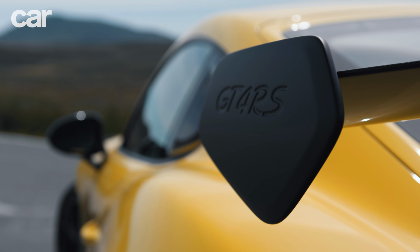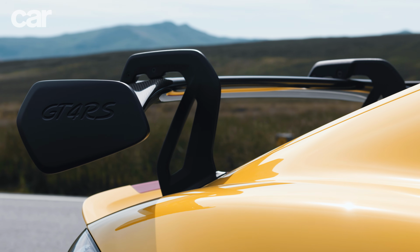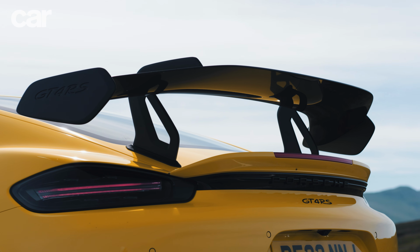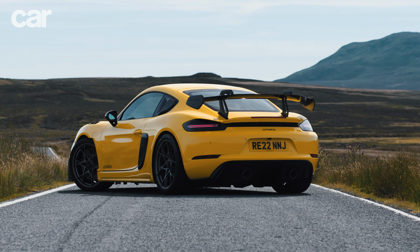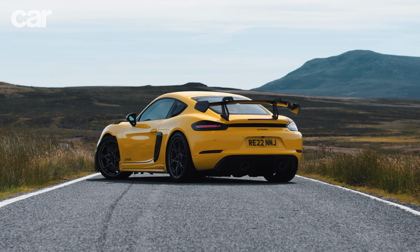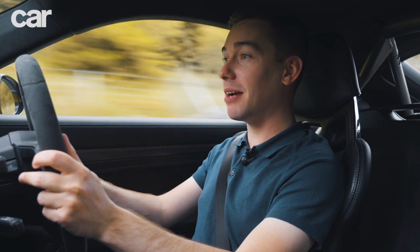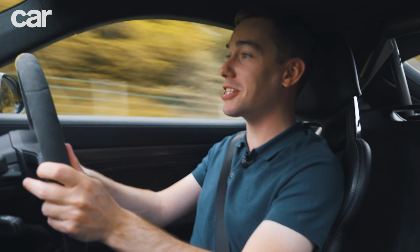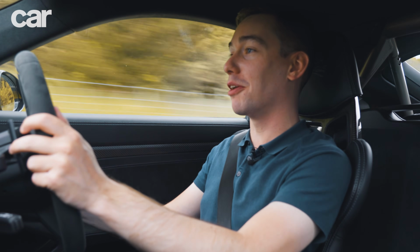And of course, who can miss that swan neck rear spoiler nicked from the 911 GT3? With 3 different stages, it delivers an extra 25% of downforce and looks like something that's been taken straight from the grid of the Le Mans 24 Hour. And to be honest, if you rocked up at the famous circuit and bolted a set of Michelin slicks on, you'd likely be competitive straight out of the box.